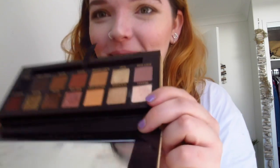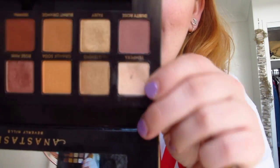That's so cool. I have not hit pan on an eyeshadow ever. Oh my god. That is so cool, guys. Oh my, look. That is so cool. But yeah, I absolutely love this shade, and I just go like that, and this brush is so perfect for just blending everything out and making it look flawless and seamless.